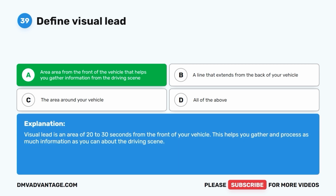Visual lead is an area of 20 to 30 seconds from the front of your vehicle. This helps you gather and process as much information as you can about the driving scene.